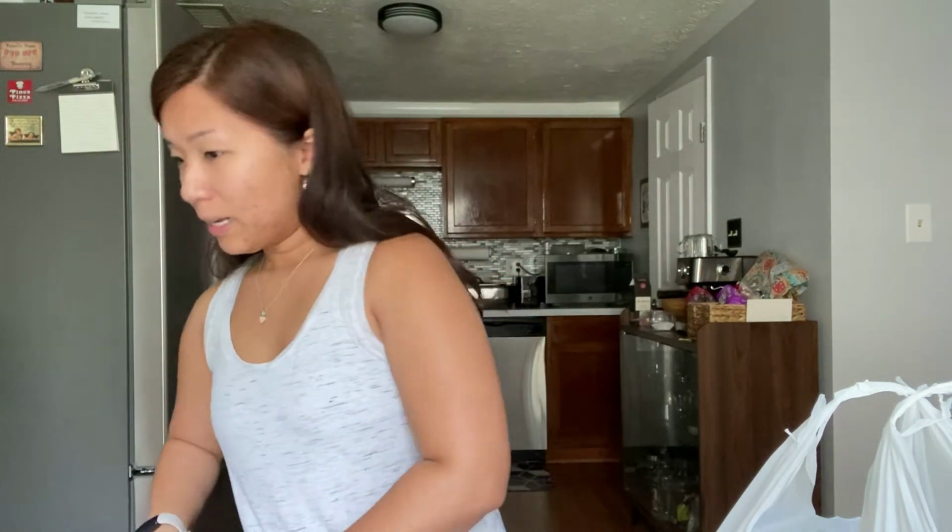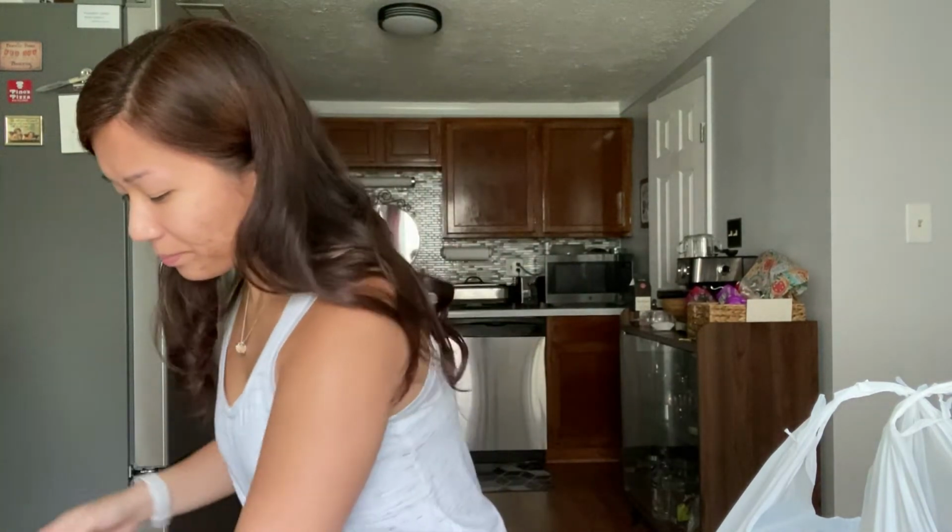And of course I got some potatoes. I'm gonna make some chicken soup this week. So that was all the produce. I feel pretty good eating all these greens and veggies. But on to the less healthier things.